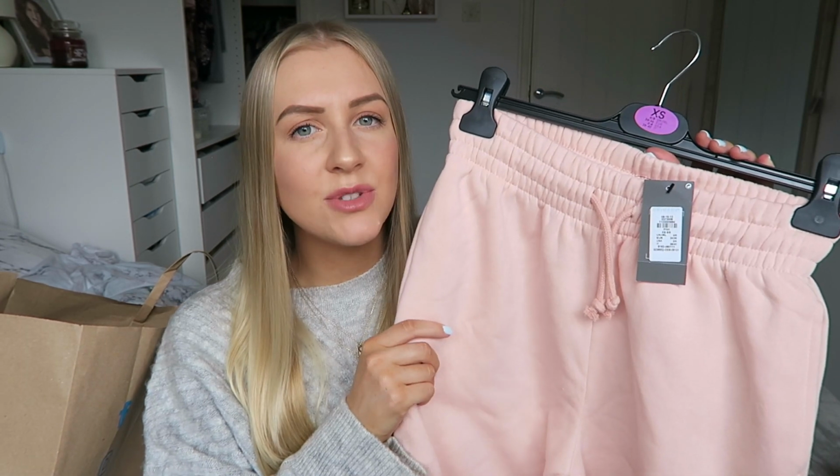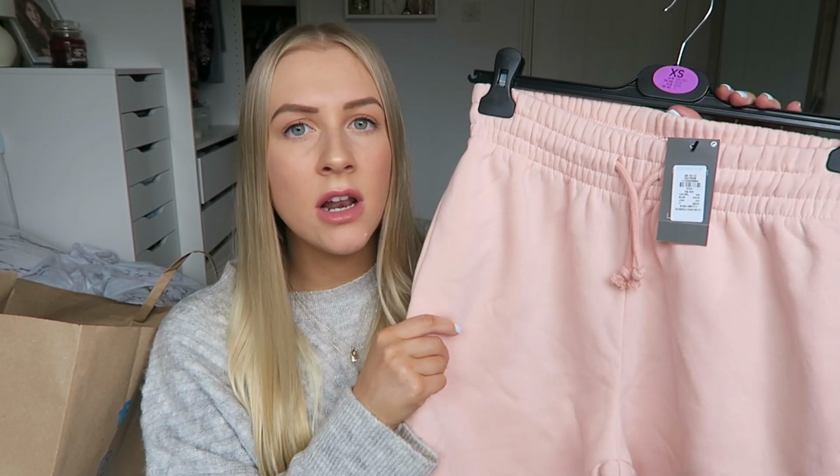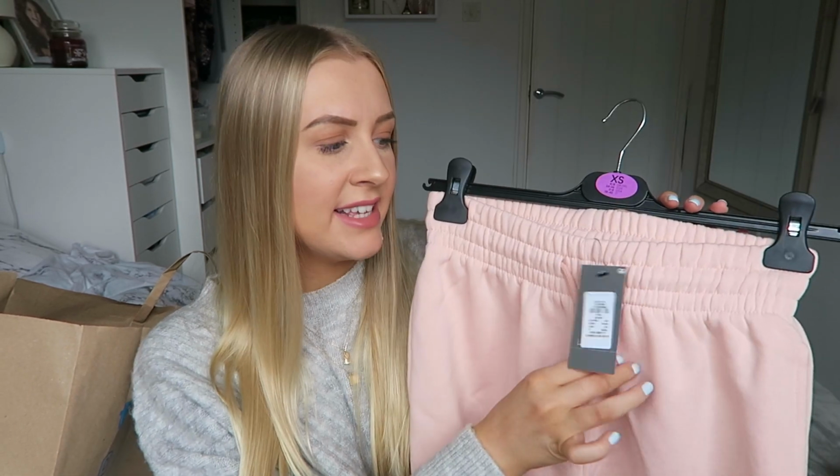They're just such a basic staple to have, and I love that I've now got them in a really nice colour other than a neutral. It's also got an elasticated and drawstring waist, so you can adjust it to fit you comfortably. I feel like joggers are such a good wardrobe staple to have anyway, not just in autumn, winter, but for all year round.